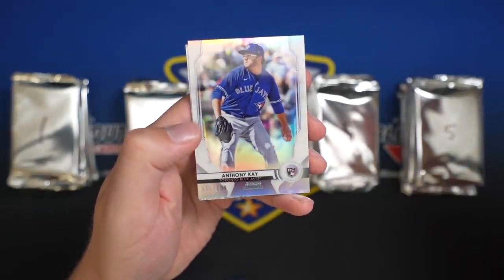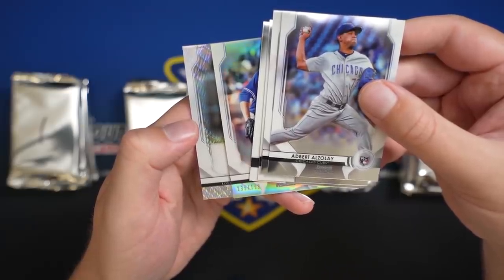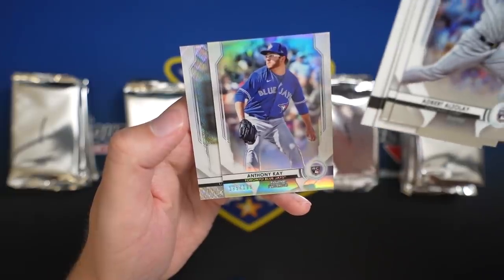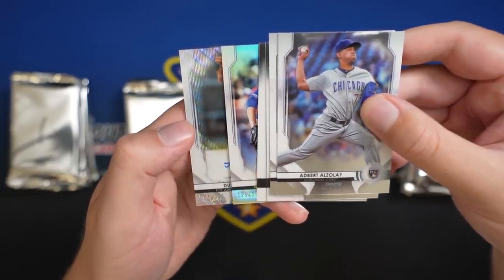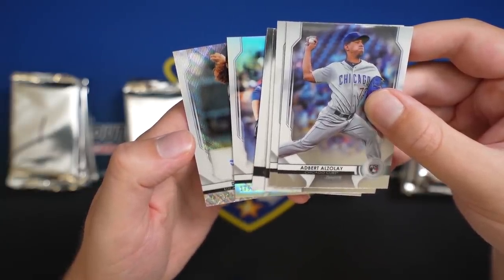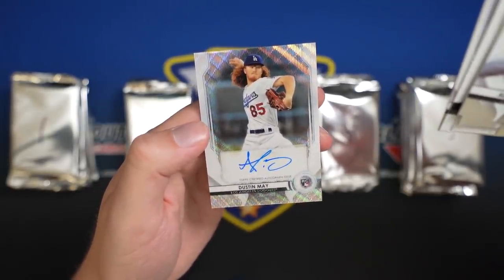We have a refractor of Anthony K. Seen him before. And we have a refractor. Ooh, no team? Well, this is a rookie. This is a rookie auto. Coming, bro. Dustin. You know who that is. Big Red. That's pretty good. Dustin May. That is a refractor wave.